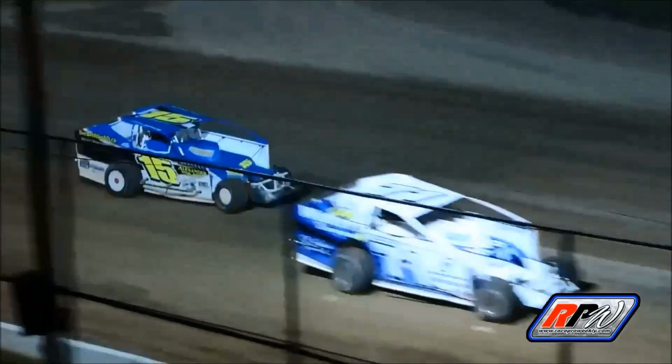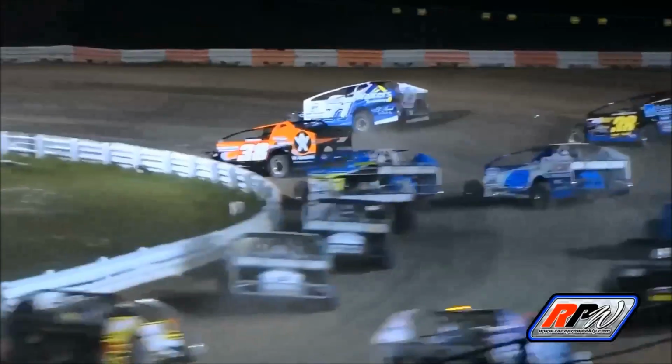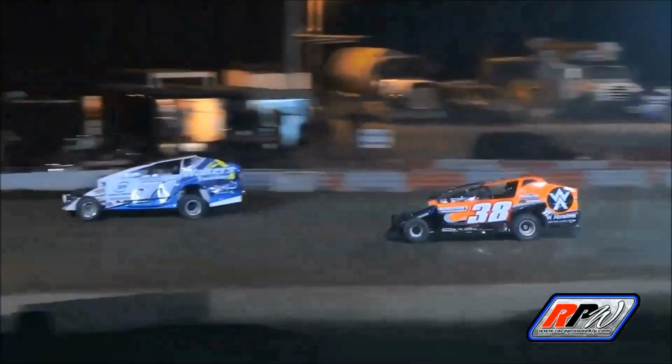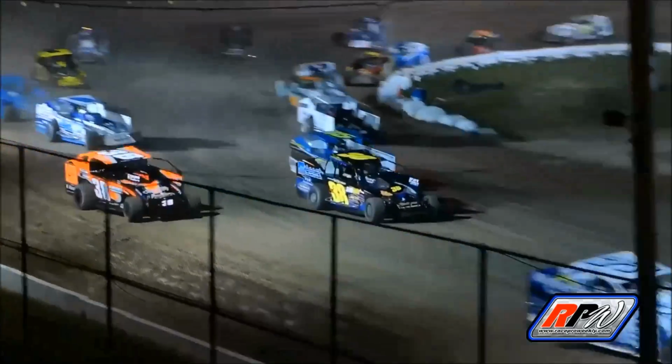That allows Mike Bowman to get by for the number 2 spot as the caution would then come out for Chad Brockman. Off the restart, Mike Bowman would work to the outside and he would be your new race leader off turn number 2 as he drag races down the back straightaway. And what a battle behind him, 3 wide for the number 2 spot between Jones, Susi, and Wood, with Bicknell lurking right behind them as well.